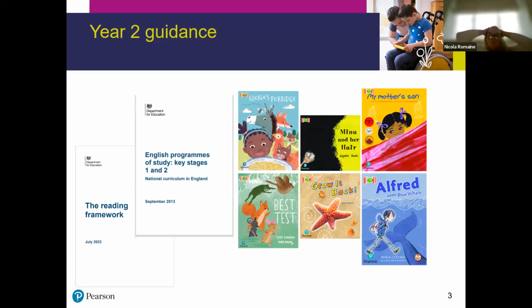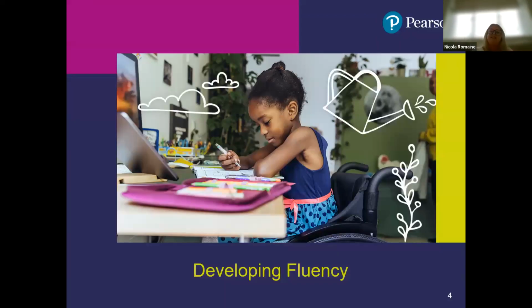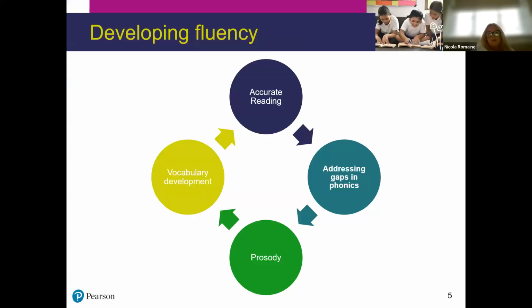We're starting off with developing fluency. One of the key areas to focus on in Year 2 and beyond is reading fluency, and we can see this threaded through the revised framework. If children can't read fluently, they will have difficulty in accessing the whole curriculum throughout their school careers, and they will also miss out on the many benefits of reading for pleasure. So what is reading fluency itself?